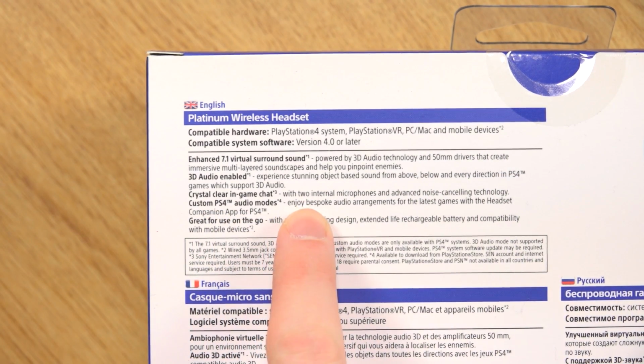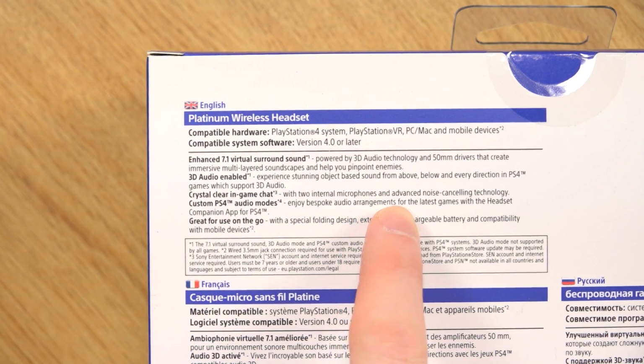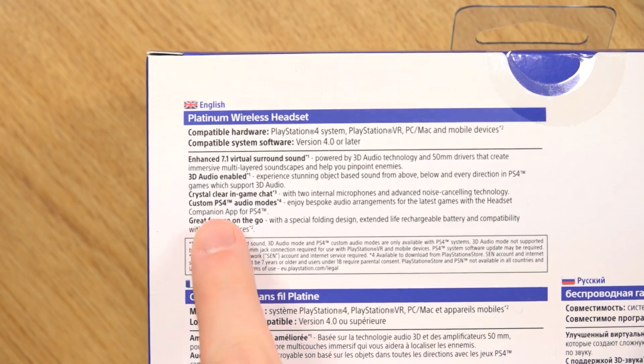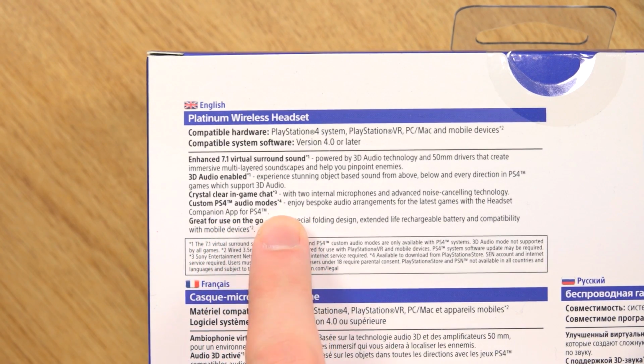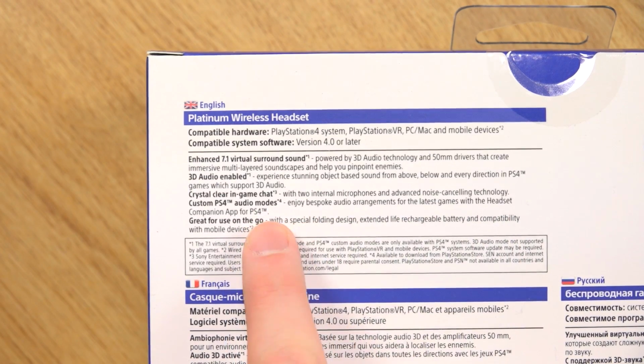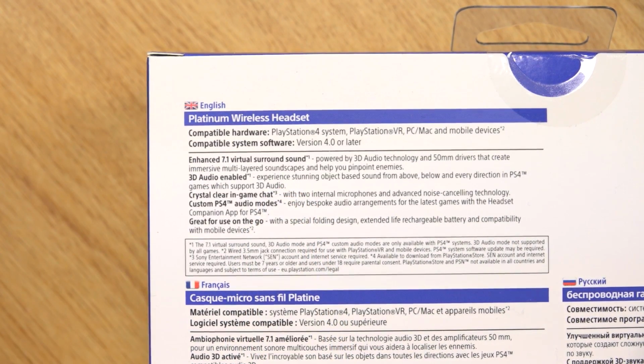So crystal clear in-game chat. Now it says here it has 2 internal microphones and advanced noise cancelling technology. That's quite interesting. Custom PS4 audio modes. Enjoy bespoke audio arrangements for the latest games with the headset companion app for the PS4. So that is the same app used for the Pulse headset and the Gold headset.